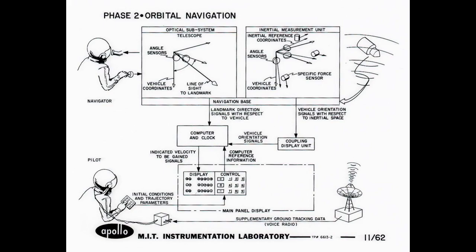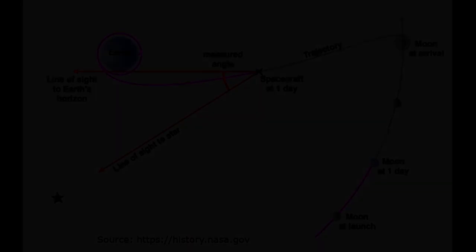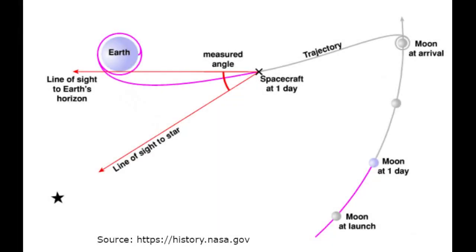The computer was then able to calculate the current position and the velocity of the spacecraft using the measured angles, the orientation given by the IMU, and the current time. And finally, we got the mid-course navigation.